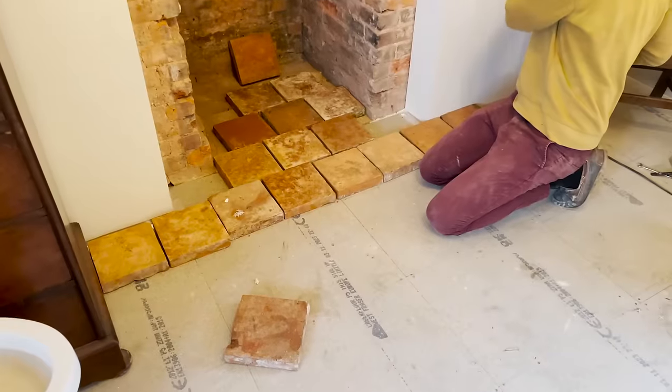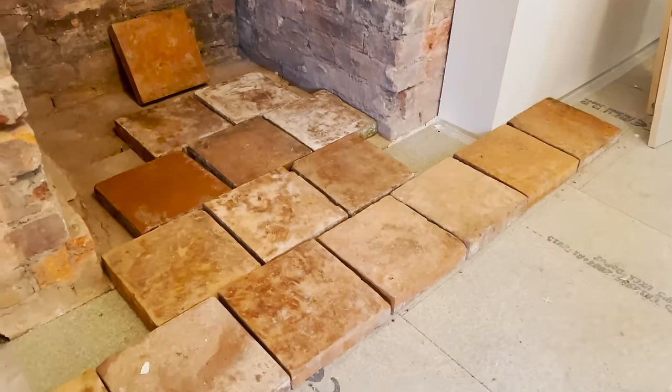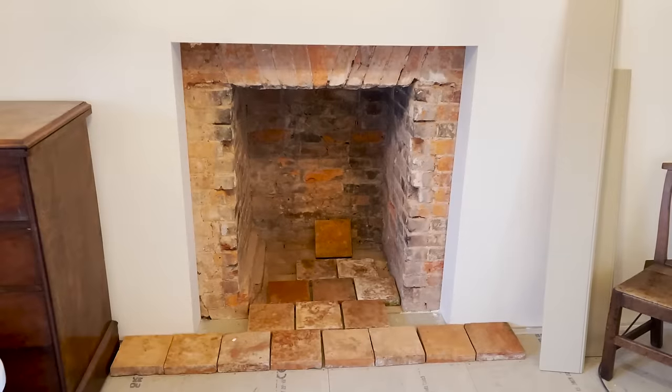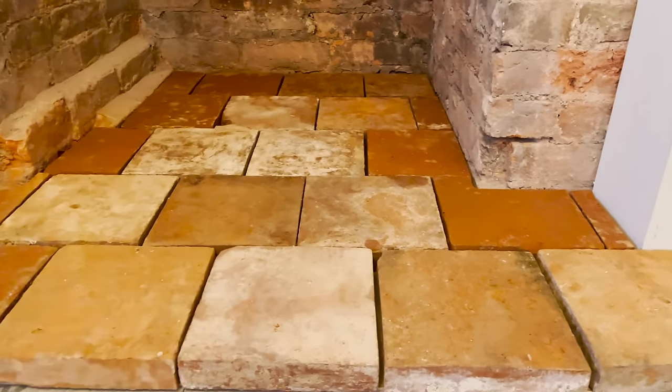I've just cleaned up these very, very old terracotta tiles. There's still some work to do on them, but we're just working out what the hearth is going to look like. I'm going to lay them now, but I wanted to do the dry fit test first, just to ensure everything was going to be exactly how I wanted it. And I think it's looking really cool. It's massive, it's very big.